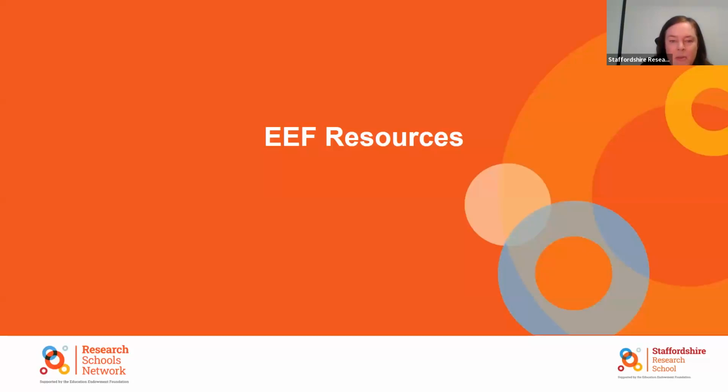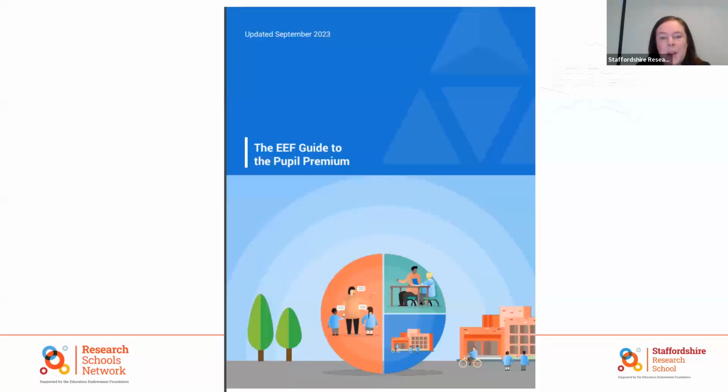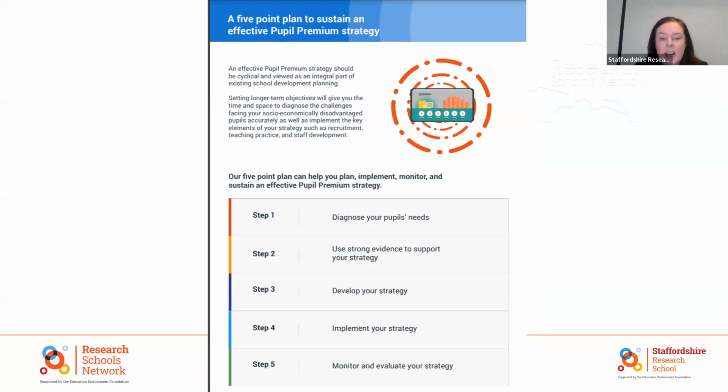Okay, so in terms of EEF resources, obviously our pupil premium reports need to be on our websites by the 31st of December. So I'm sure that they're well underway within your schools. But again, this is a guidance that came out that has been really, really useful and has been downloaded the most times, I think, on the EEF website, or it's definitely high up there in terms of that guide to pupil premium. So again, this is something to make sure your pupil premium lead knows about, because they're fantastic resources here. It includes a 5-point plan to sustain an effective pupil premium strategy. So it gives a clear plan of how to get your pupil premium strategy right.